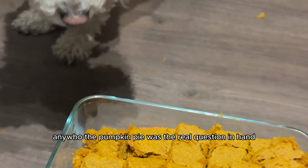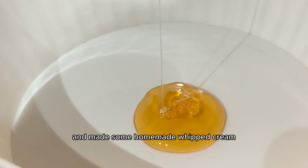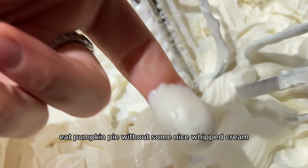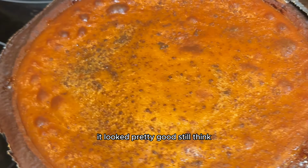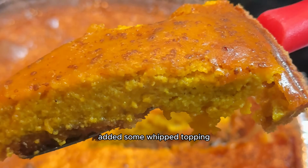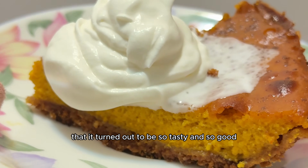Anywho, the pumpkin pie was the real question in hand as to whether or not it would turn out. I made some homemade whipped cream by whipping up some cream and honey to make for a great pie topping, because you cannot eat pumpkin pie without some nice whipped cream. And finally, the pie was ready to come out of the oven. It looked pretty good. Still think I should have mixed in the cinnamon a little bit better, but the ultimate moment of truth came. I cut it up, added some whipped topping, and I was so very proud that it turned out to be so tasty and so good.